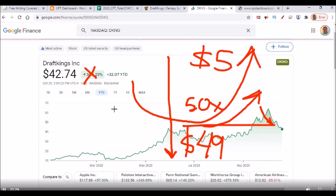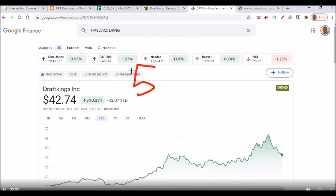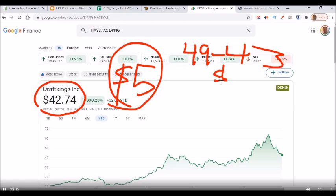Well, as you can see, DraftKings is now getting kicked in the ribs, and I'm in a bad spot. So what do I do? Let's talk about a couple things right off the bat. Remember, I got paid $5 for this, okay? The strike price is 49, and it's now trading at 42. Let's just say 43 to keep the number straight. So right now, 49 to 43 is $6. This option for which I got paid $5 is trading for at least $6.